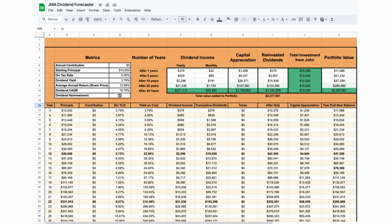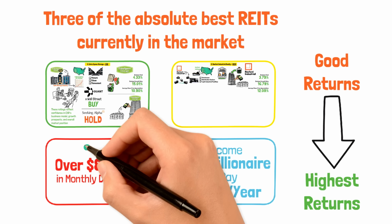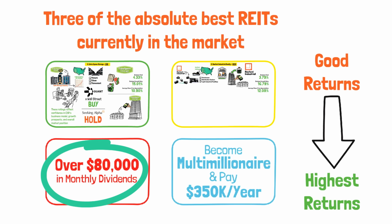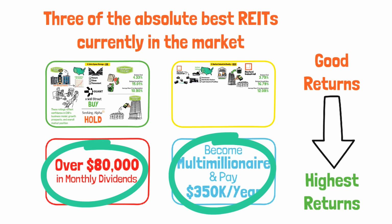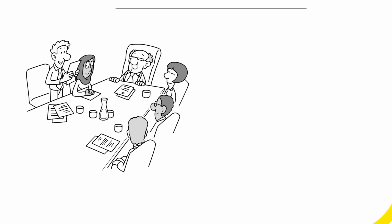$1,181,859 from reinvested dividends. If you think this is good, wait till you see the top REIT that has the potential to double this valuation. And in the end, I'll show you a portfolio of the 3 best REITs that has the potential to make John a multi-millionaire and pay over $350,000 in annual dividends.